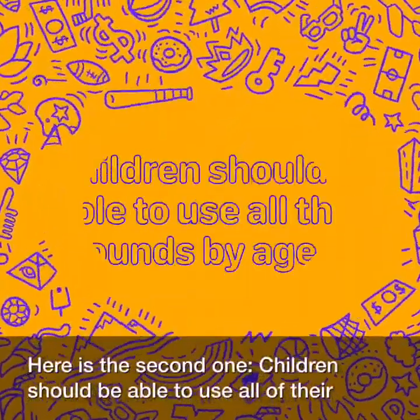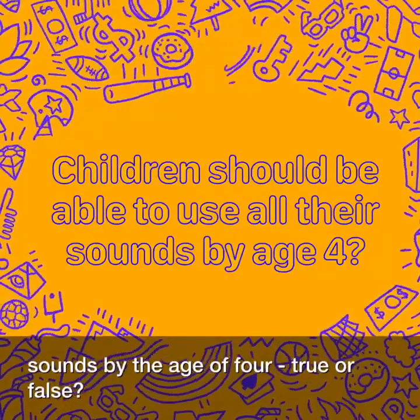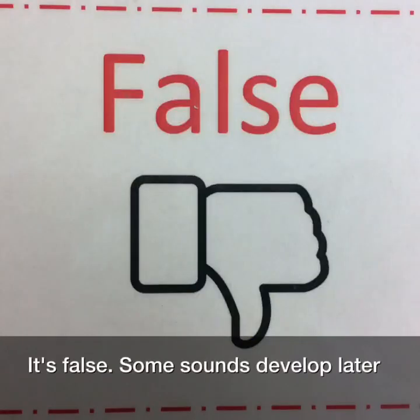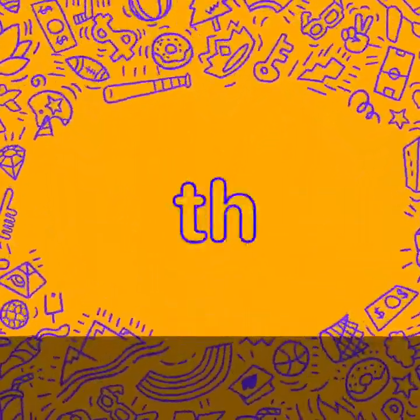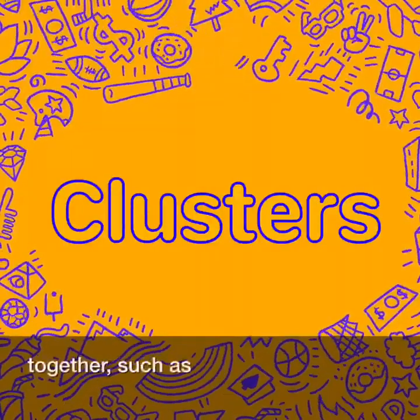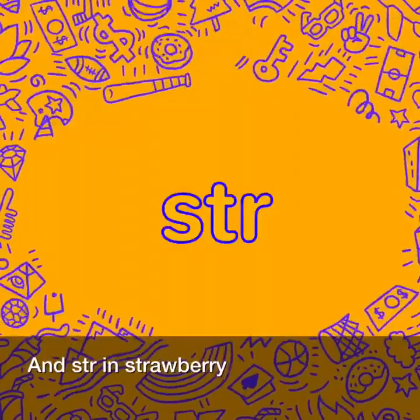Here's the second one. Children should be able to use all of their sounds by the age of 4. True or false? It's false. Some sounds develop later, like f. Clusters are also usually later to develop. That's 2 or 3 sounds together, such as bl in blue and str in strawberry.